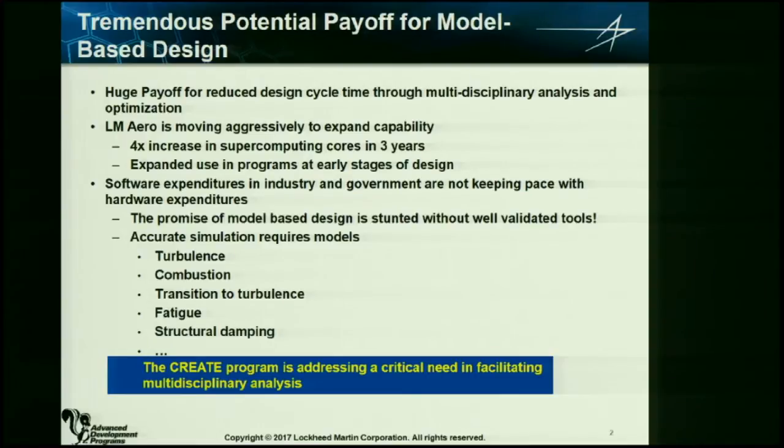But the problem that we've seen historically is that there just isn't the investment in software that there is in the hardware. It's so easy to just roll in hardware, spend a few $1 million, and it's like crack. You get instant capability that you didn't have before. But the software, there's a huge payoff and need to invest in the software to really take proper advantage of that hardware. There are a couple aspects of that.